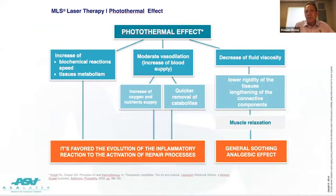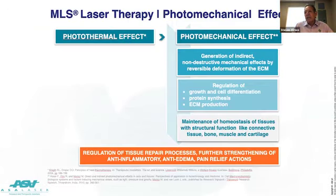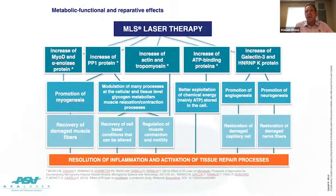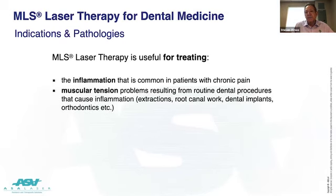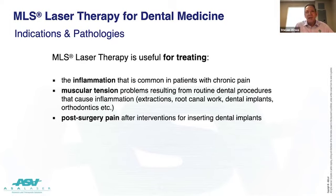There's a photothermal effect that results in reduced pain. It takes about 90 seconds to reduce the pain 50%. There's a photomechanical effect that reduces the inflammation, the edema. So immediately in the muscles and the joint, we can have better function. And then the combination of stimulation of the mitochondria, so the cells turn over at a faster rate. So we can take something that would normally take a year to heal and heal it within 3 months, which is our time frame for treating patients. So basically, it's good for inflammation, muscular problems, post-surgery pain.